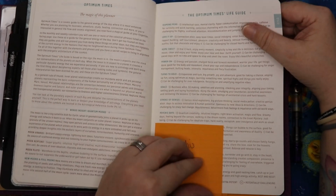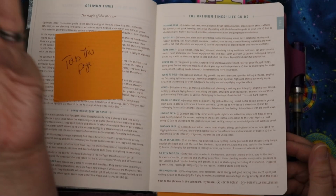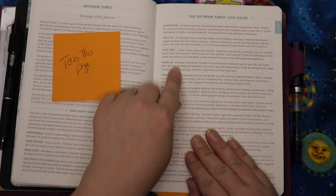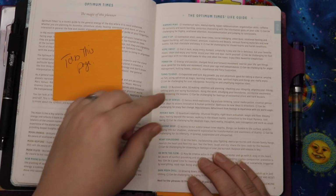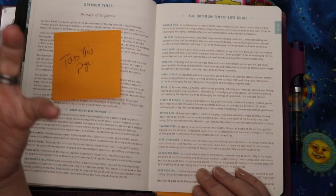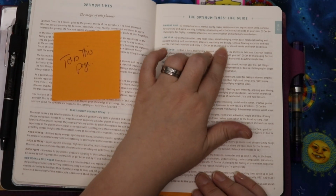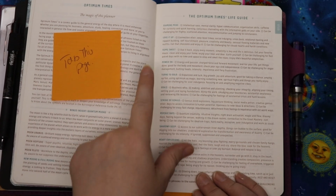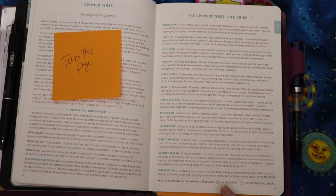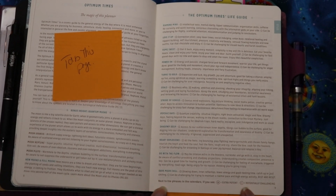So this is a page I want to tab, because in the Magic of I, they have these optimum times life guide keywords. Based on astrology, or where the planets are, there are certain key things to look for. There's a diamond mind, which is when you're really good with mental clarity. There's a love it up, which is about sex and romantic energy, when those things are favorable. Home sweet, power on, turns to gold, which is about manifestation, expansion and growth. Goals, stroke of genius, psychic days, shadowy deep, heart explosions, go with the flow, and dark moon chill.